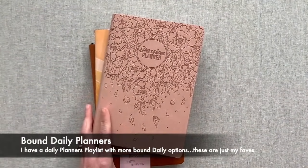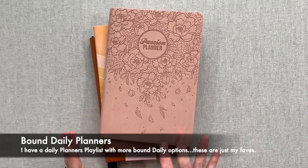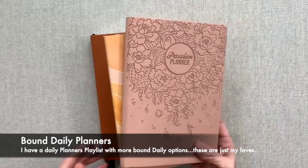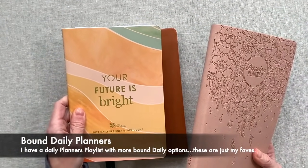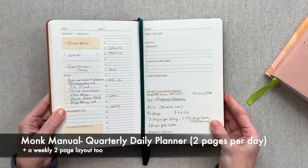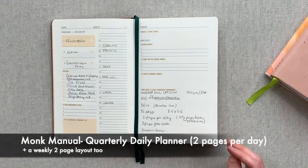All right, our last 3 dailies to look at are bound books. We have Monk Manual, we have Erin Condren, her Petite Planner Daily, and we have Passion Planner Daily. Monk Manual is a pretty unique planner, but it is one of my favorite dailies. I wanted to throw it in here.